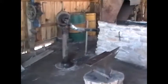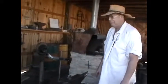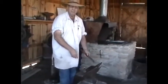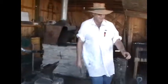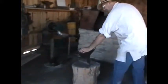Can you tell me what some of these things are? This is called an anvil. That's cut off tools. And what does the anvil do? That's what you work your iron with. Oh, okay, to like bend it? Bend it, do whatever. Do any kind of shaping you want to do. Oh, okay. I probably knew that and just forgot. Okay.